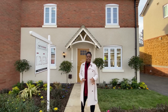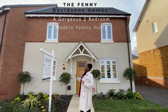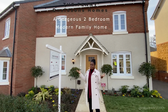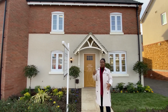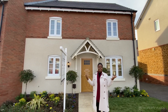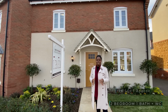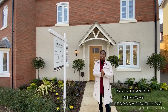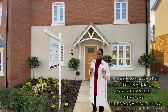I'm so excited to show you this property behind me. This is the Fenny. This gorgeous property that's at the corner of the plot is the Fenny, and it's by Davidsons Homes. Now that we've said that, let's talk about the stats of the property. Like I said, it's a 2-bedroom, 1 bathroom. Approximate size is 776 square feet, and all the information about the pricing is listed in our description via a link to the developer's website.